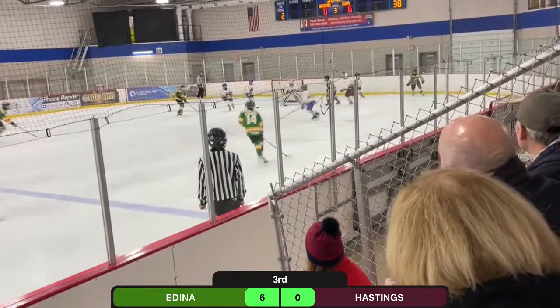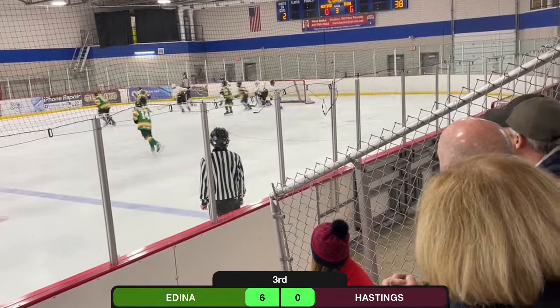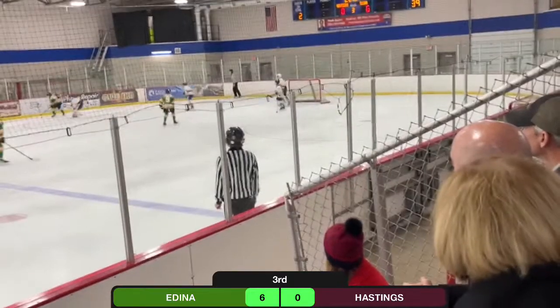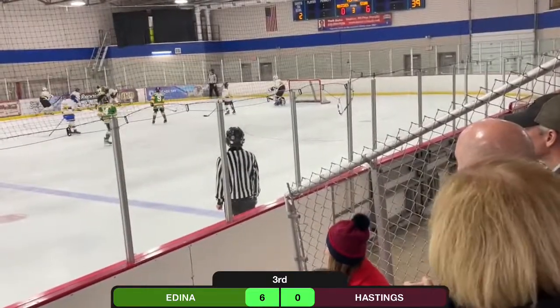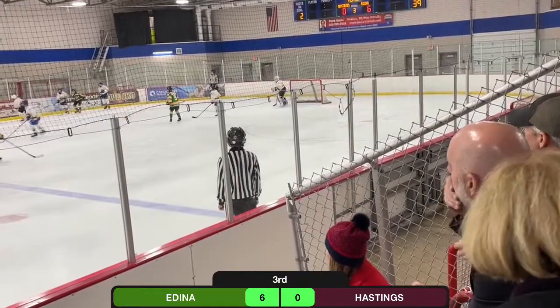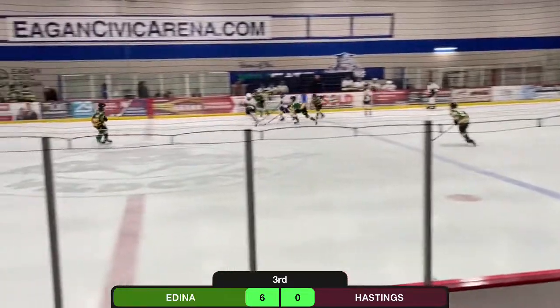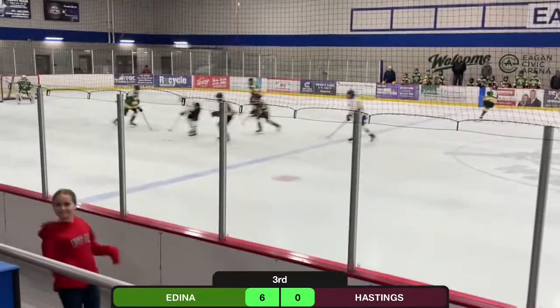30 seconds remaining. Centering to Heinen. Heinen shot. Hits traffic. Heinen holds it in again. Now to Kiefer. Kiefer gets taken down. Hastings at full strength. Held in there nicely by Kiefer for a moment. Here comes Hastings the other way. Final 10 seconds.